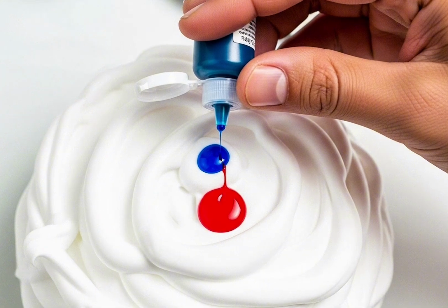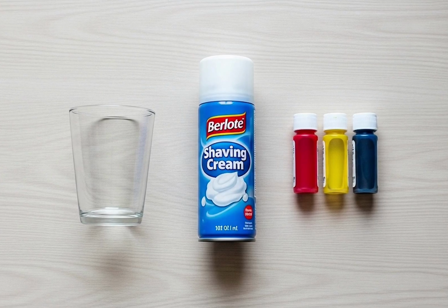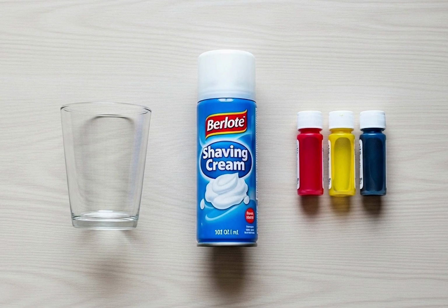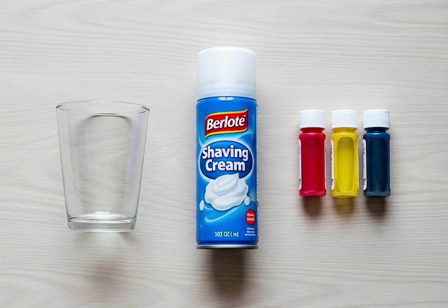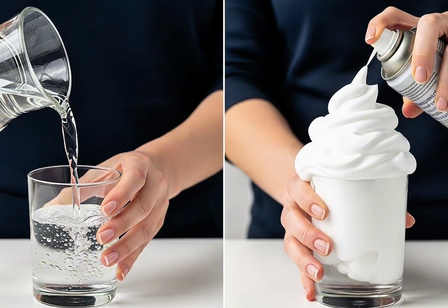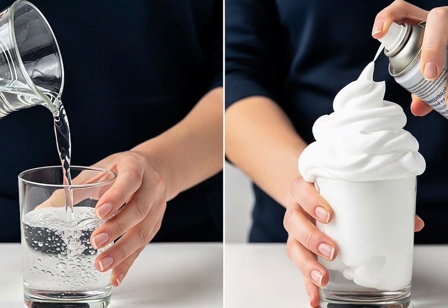Materials: a clear glass or jar, water, shaving cream, foam kind, food coloring, a dropper or spoon. Instructions: fill the glass about 2/3 full of water. Spray a generous layer of shaving cream on top to form a fluffy cloud.